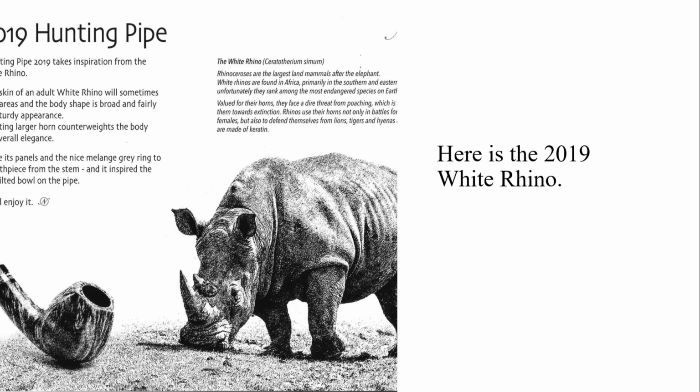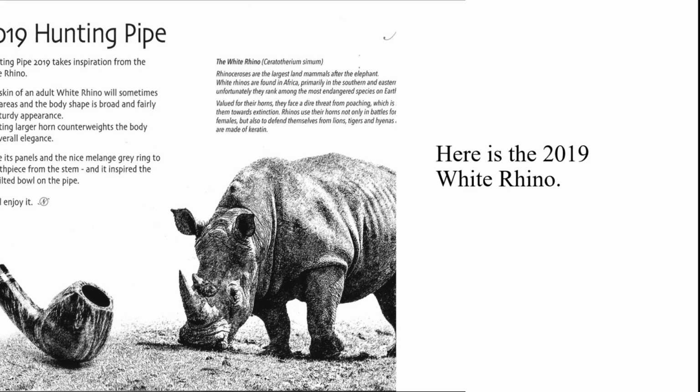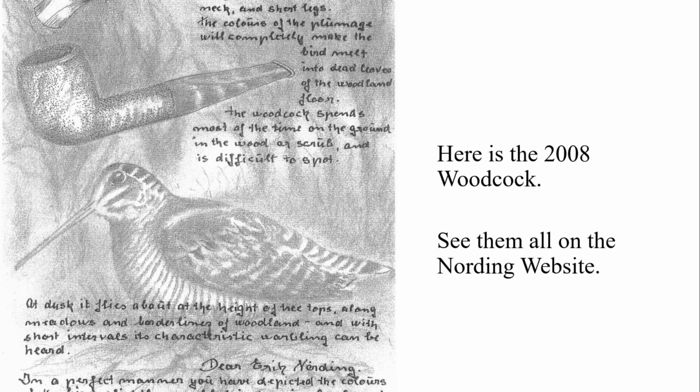Now, these design graphics here, which come from the Nording website, if you go there, you're going to see what these look like in color and in real life, so to speak. These pipes are amazing. I'm going to be picking up a White Rhino myself. And just to give you another pipe to take a peek at, here is the 2008 Woodcock, which is also a very popular hunting pipe.